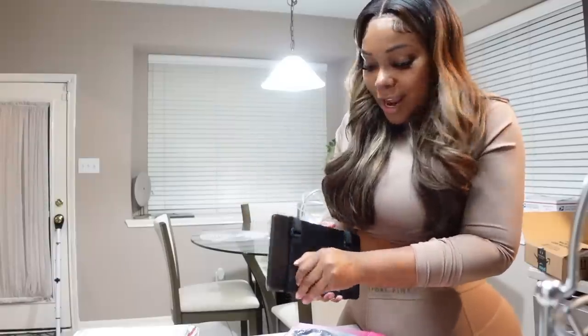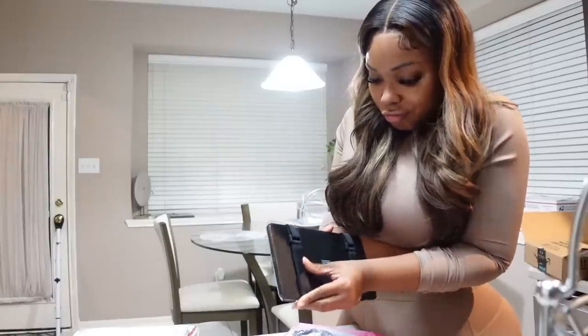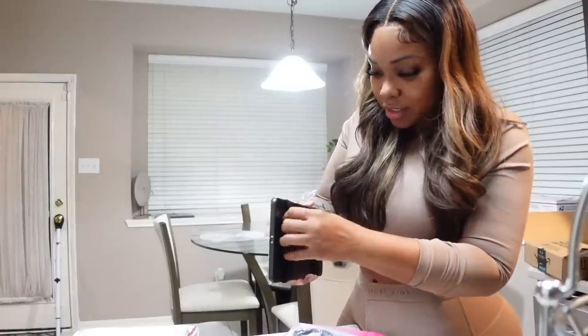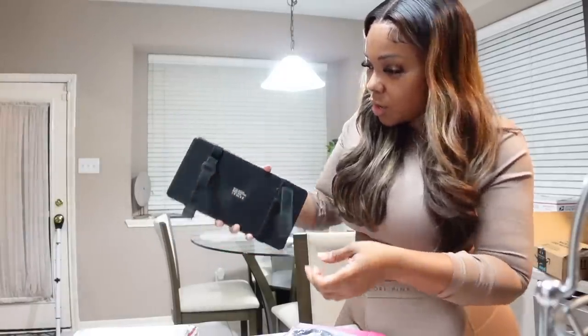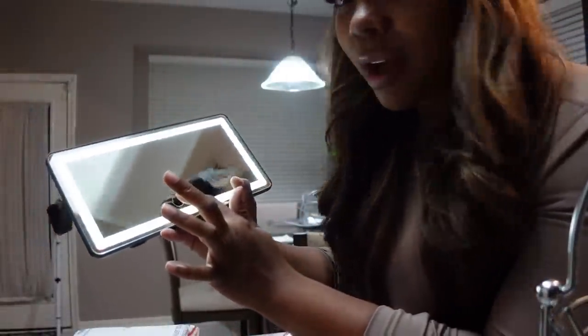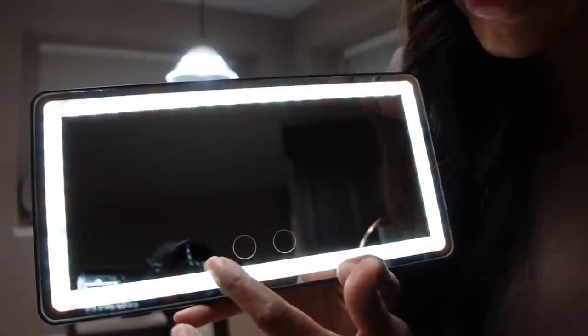Ooh, you know, black folks don't like reading instructions. Oh, look, what's this? Okay. Ow. Okay, so there's little buttons at the bottom. So let's try this out. Y'all can't even see. Oh, my God. Hold up. Y'all can't see. Dang it. Just know the lights are changing, y'all. White light, yellow light.